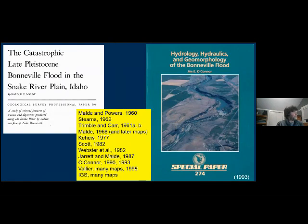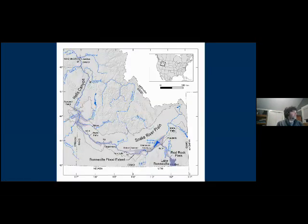I ended up doing my PhD dissertation on the Bonneville Flood. It was published in 1993, but this work was just one of many that looked at Bonneville Flood features once Malde had put the flood back into the picture. And from all that work, we could trace the flood downstream and its features.